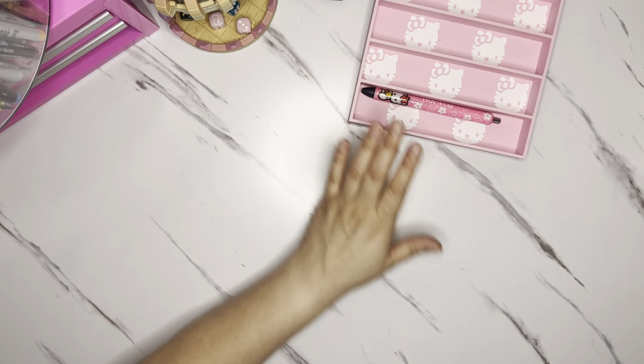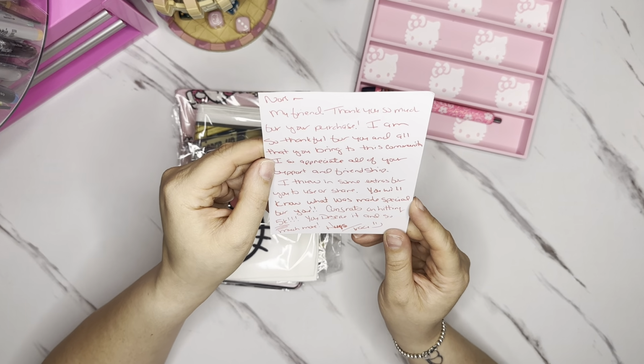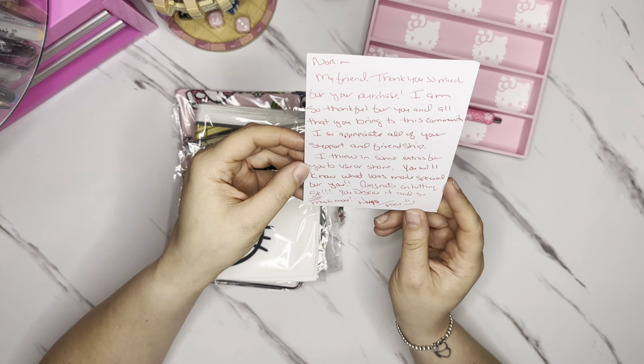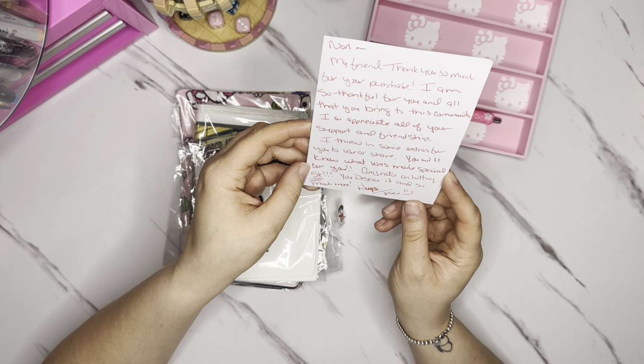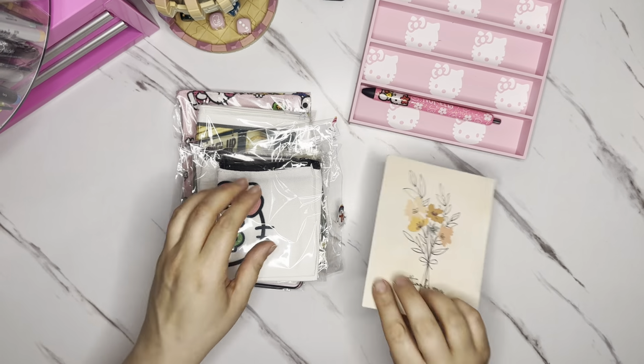Oh, I wanted to share some Happy Mail. I made a purchase from Traci, from Savings with Traci. She's like, Nori, my friend, thank you so much for your purchase. I'm so thankful for you and all that you bring to this community. I so appreciate all your support and friendship. I threw in some extras for you to use or share. You will know what was made special for you. Congrats on hitting 5K. You deserve it and so much more. Hugs, Traci. She's the best.